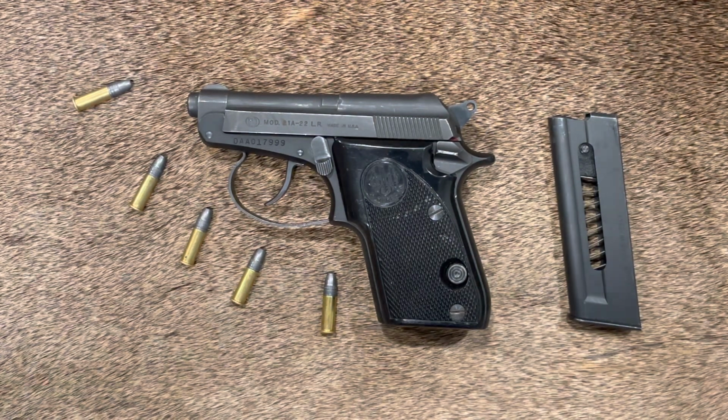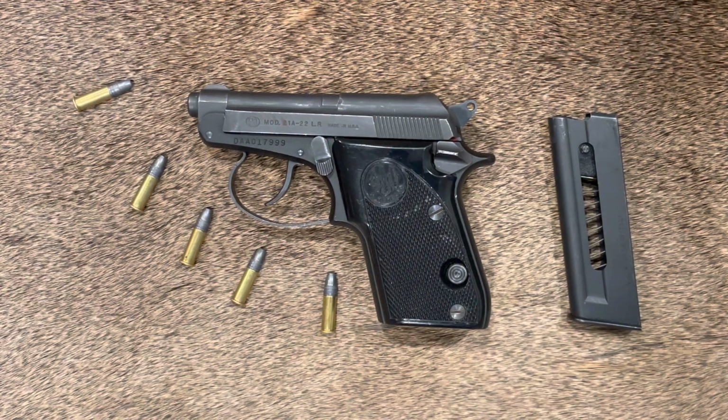And the kicker is I purchased this gun from a gun shop in Lowell, Massachusetts, where I was currently living. And this gun is now illegal to own in Massachusetts. So, yeah, let that rattle around in your head. I bought it in Mass, and now it would be illegal for me to own it in Mass.